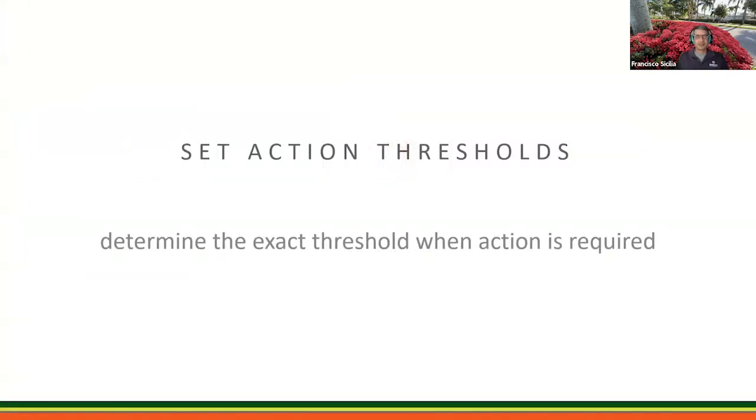So let's start diving into this. Setting action thresholds will help you determine the exact threshold when action is required. What does that mean? Let's take, for example, a ficus hedge that has whitefly, or a viburnum hedge that has whitefly. If you are looking under those leaves, beyond just looking at whitefly flying around those hedges, you want to check if you have larvae, if you have egg sacs that are active and still creating damage on those hedges.